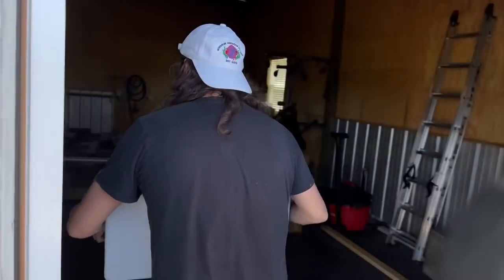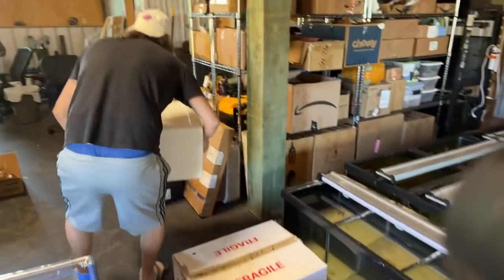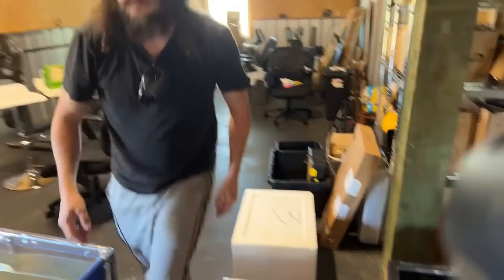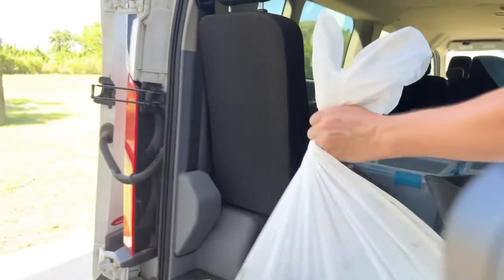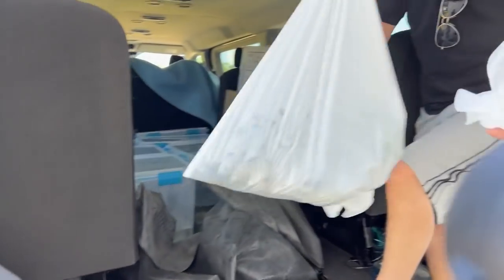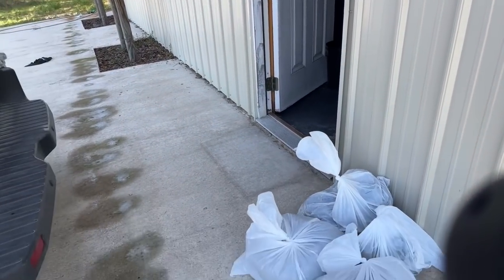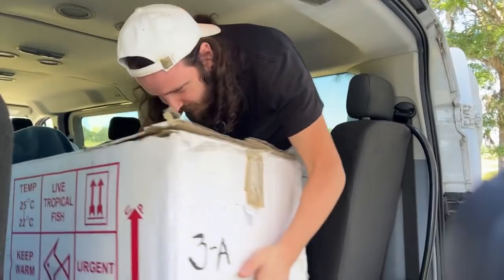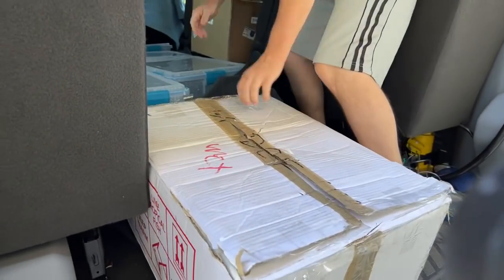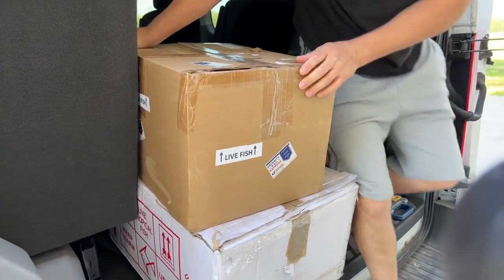All right, get these guys in. All right, come on. These guys move. More bags. Okay. What? You had another hand, you could have thrown them down there. That's fine. Sorry. Hello. Another box. Another box. Another box. We'll just fold.